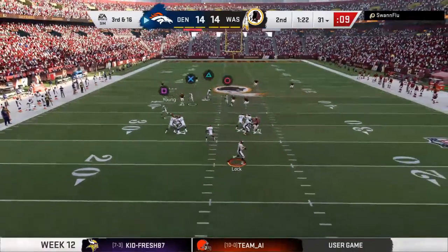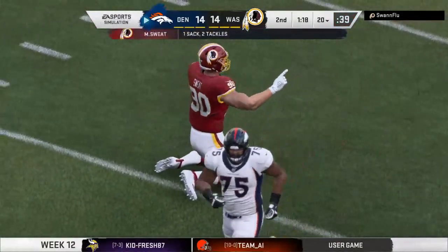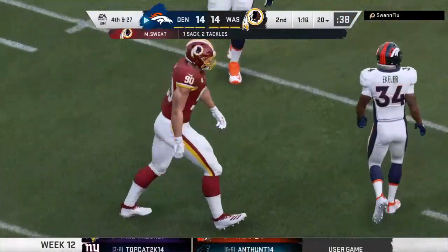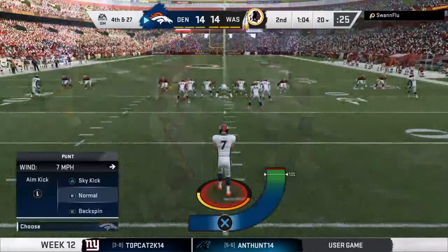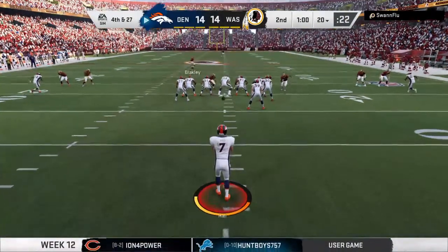Throwing on 3rd and long. He can't avoid the pressure. Redskins get there. Montez Sweat makes that now 8 sacks for him on the season. 2 sacks last week. Another one right here.